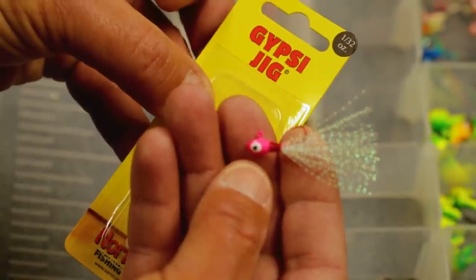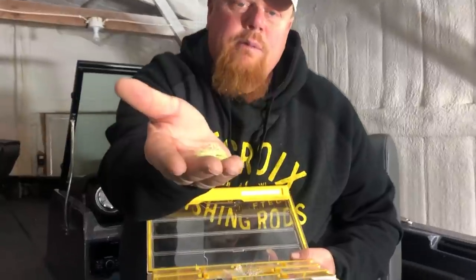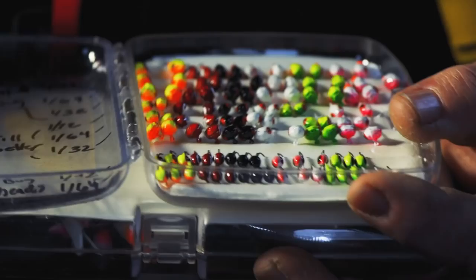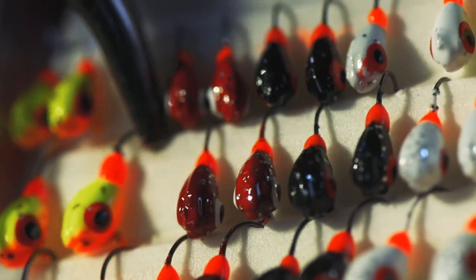The Gypsy Jig is a jig that's got flashaboo. It's synthetic, but it's really bright and reflects sunlight really nice. In dark stained water, you can't beat that. Another thing I never put away are my ice fishing lures. The gill getters and mud bugs are great for crappies. From spring all the way through summer, they get a nice, good-sized hook, really sharp.